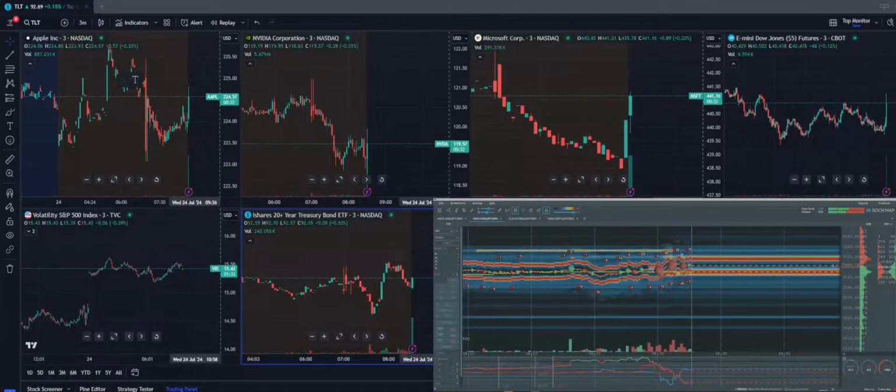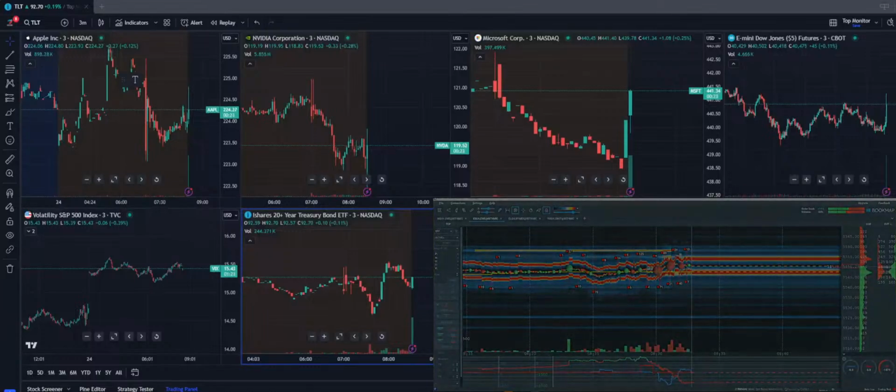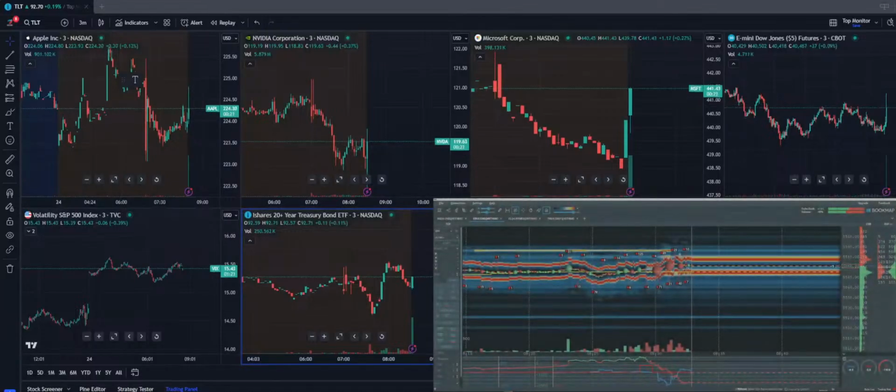So, yeah. But if you look, the main theme today is on the daily chart. If you haven't already looked at the daily chart, then you are wrong. Everyone in here should have already looked at the daily chart at some point today.